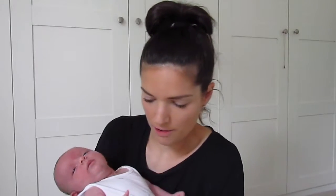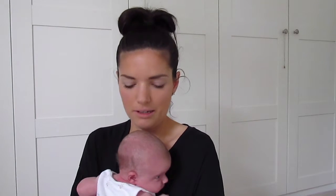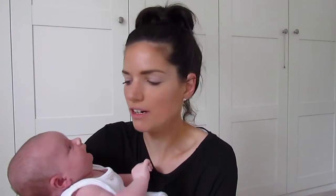If I put her on her front on me, come on baby. If I have her like this, then after a while she'll, she's got a bit of wind at the moment, she'll just kind of hold her head up and press up on me as if she's doing a little press up, and she can hold that for quite a few seconds. I mean, she held it last night for about 5 seconds. That just develops the muscles in their neck, which is really, really good.